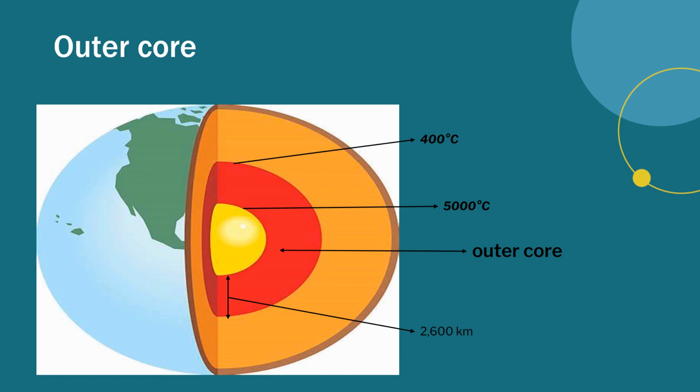The outer core is about 2260 kilometers thick. Now, just like the inner core, that is made up of iron and is really heavy, both the inner and the outer core are constantly moving because of the heat. The temperature here ranges from 5000 degrees Celsius to 400 degrees Celsius near the edge.